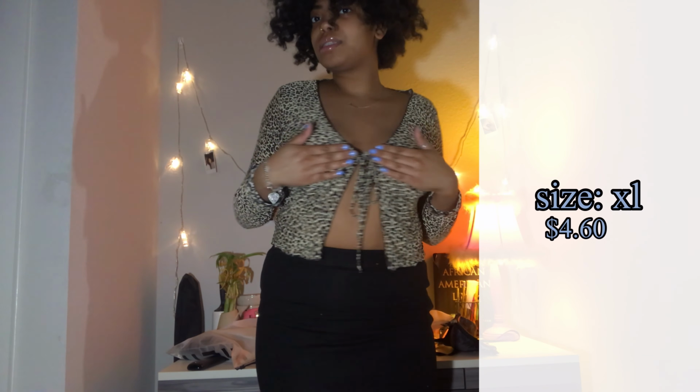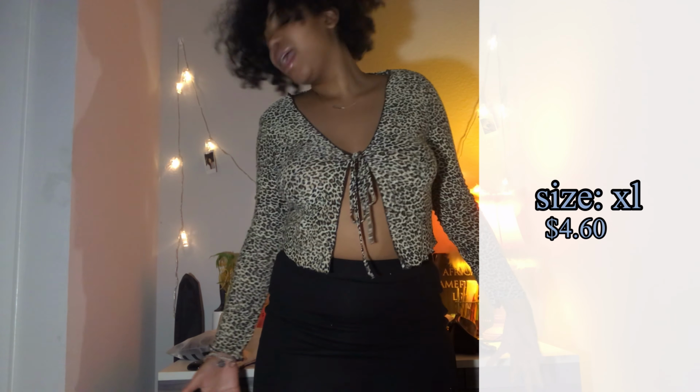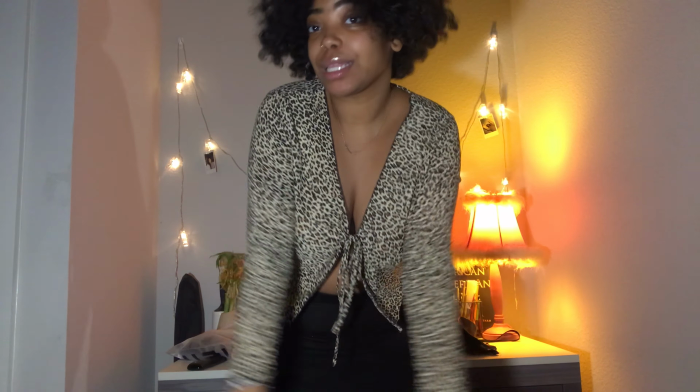This top is so cute. I'm in love. I just love clothes so much. Yeah, this is cute, and then of course you can wear it with something underneath. During the summertime, I won't be going home in this, but I sure will be wearing it.